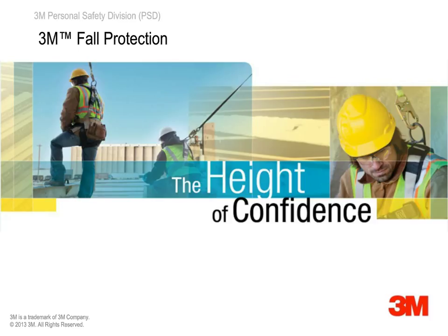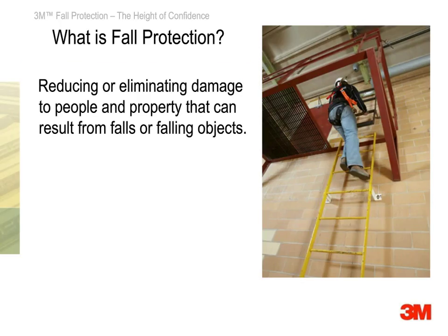So fall protection, just defining it so that we all are grounded and talking about the same thing, is typically reducing or eliminating damage to people or property. That can happen from them falling or from things falling on them. For the sake of this discussion, we'll be talking mostly about the people themselves falling, not necessarily protecting them against things that are falling on top of them.